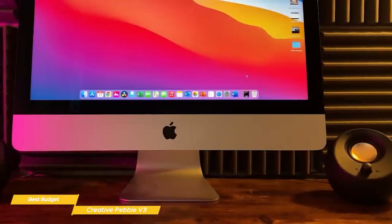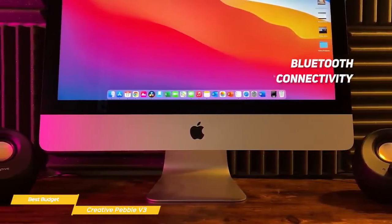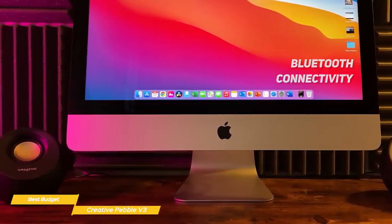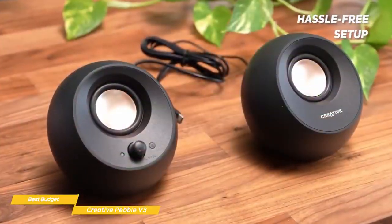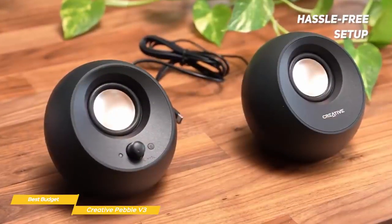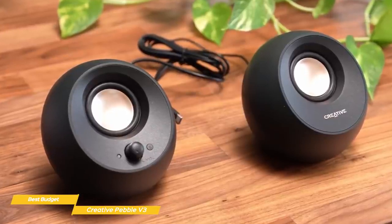You can also stream music wirelessly using the Bluetooth connection and turn the Pebble V3 into a Bluetooth speaker. A 3.5mm aux-in jack is also provided, so you can connect up older devices that are not Bluetooth enabled. Setup is hassle-free. Plug the Pebble V3s into the USB-C port of your laptop, and you'll be enjoying improved sound right away. Switch to your phone or other device by enabling Bluetooth, and your laptop will revert back to playing audio through its internal audio system.